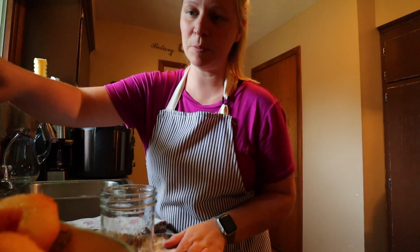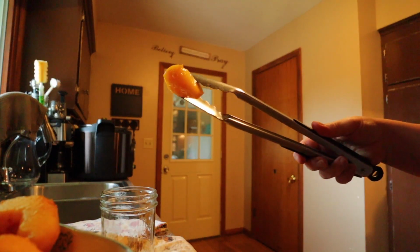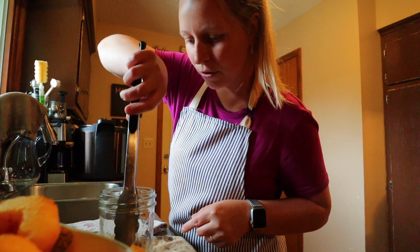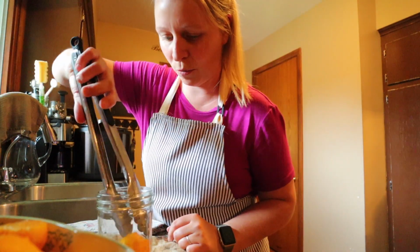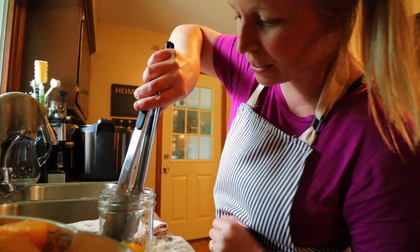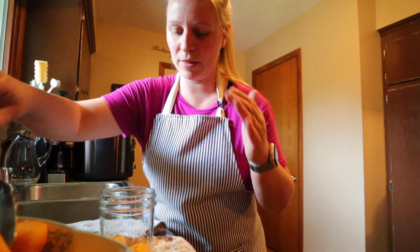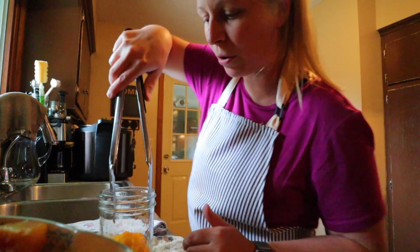So I'm going to take these peaches. And it says to put them kind of where the pit was, side down. Well, this is going to work good. I'm using wide mouth jars, and my typical rule for wide mouth jars is anything that's in chunks or basically not liquid, that's what I use wide mouth jars for. And then anything liquid I use regular mouth for.